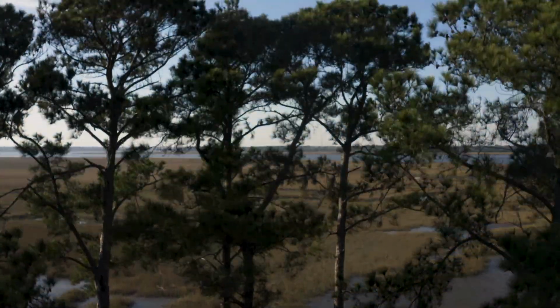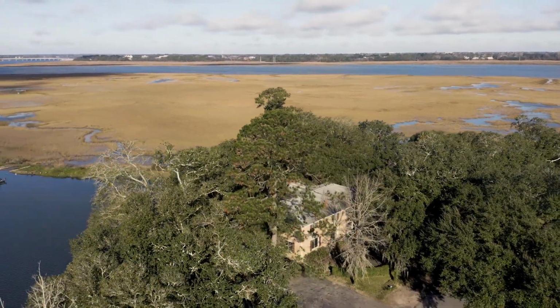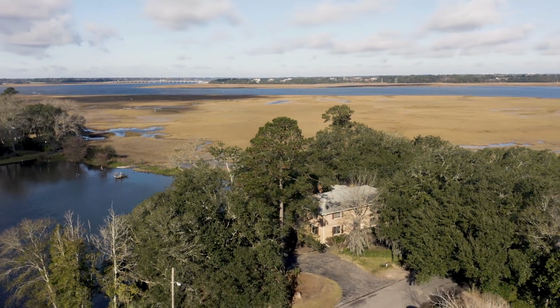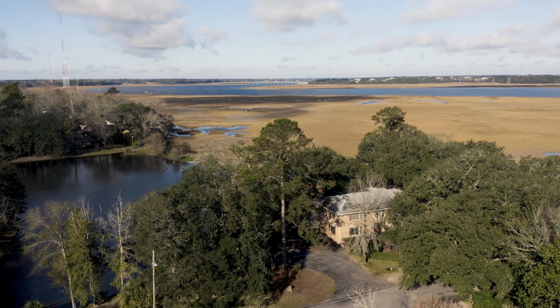And, well, if you don't buy on the river, and very few ever come up on the water, you can still get your river views in, which is kind of nice. There's also a lake in the neighborhood. And again, very few properties come up on the water with a view because, well, once people move here, they don't tend to want to leave.